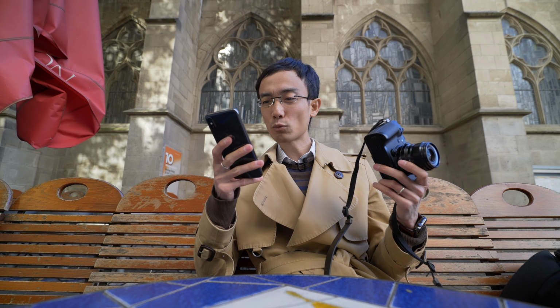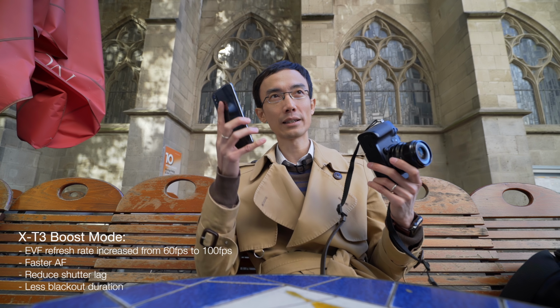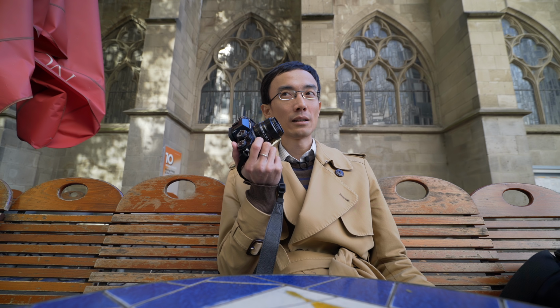That boost mode thing is that on X-T2 and X-H1, you can put on a vertical grip to have a boost mode to have faster burst rate. But on this, you don't have to use the grip. You can just turn on boost mode on this camera itself. Actually, boost mode on this camera doesn't make too much difference. It's just a bit faster refresh rate on the EVF and faster AF, less shutter lag, less blackout duration, and then it eats through battery much faster. So I think on this, I will try to have it off unless I'm shooting burst, sporty, high-speed things.